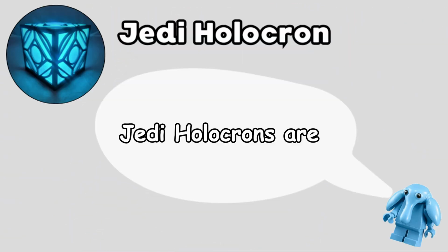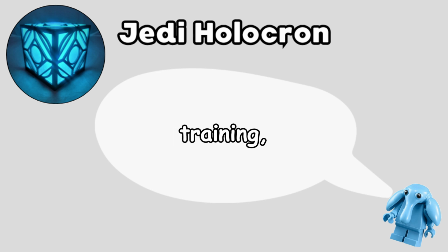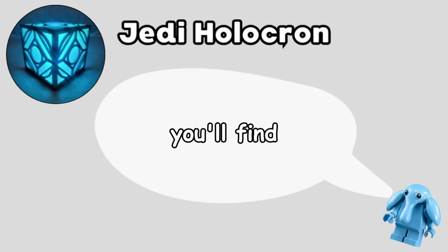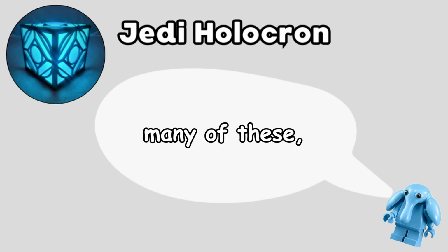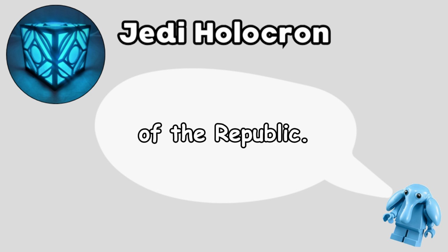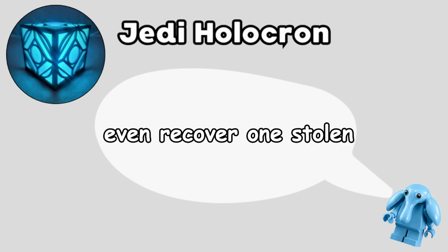Jedi Holocron. Jedi holocrons are ancient data storage devices used by the Jedi Order to preserve knowledge, training, and history. They can only be opened by Force-sensitive users, usually Jedi, and often require calm, focused energy from the light side. Inside, you'll find teachings from Jedi Masters like Yoda or Obi-Wan Kenobi, who left behind holographic messages and lessons for future generations. The Jedi Temple on Coruscant held many of these, including ones with secrets about lightsaber forms and the history of the Republic.